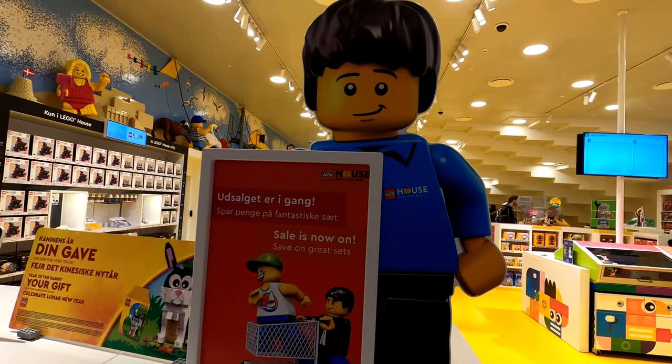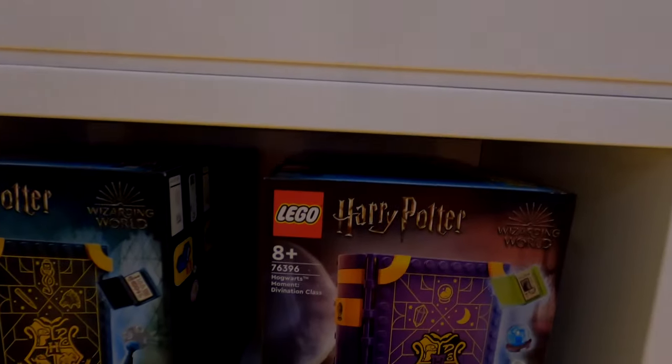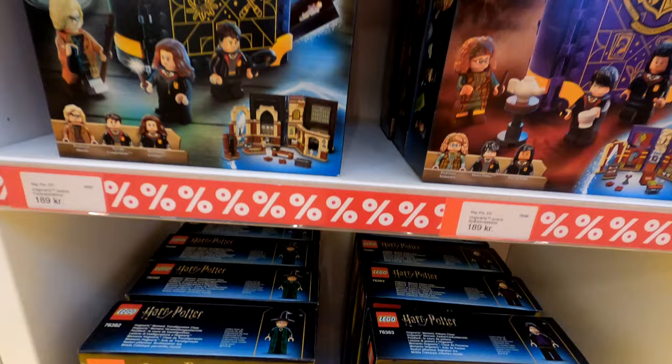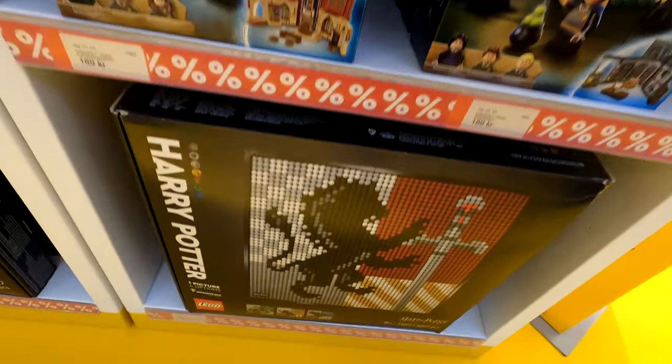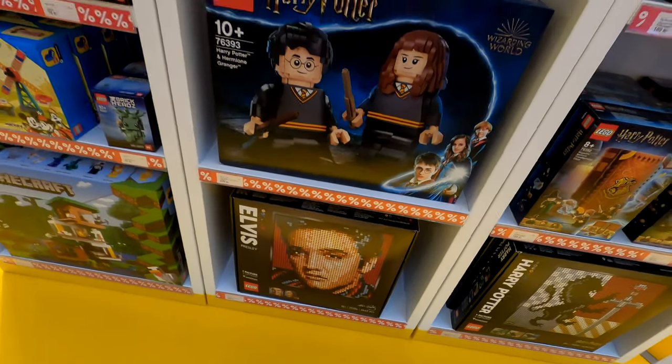Hello and welcome. We are back at the Lego House, known as Home of the Brick, for their opening day of the 2023 season. So this was the last weekend of January that this was open, and we are starting in their clearance section, which is another thing that is brand new for 2023. There are loads and loads of sets in the clearance area.